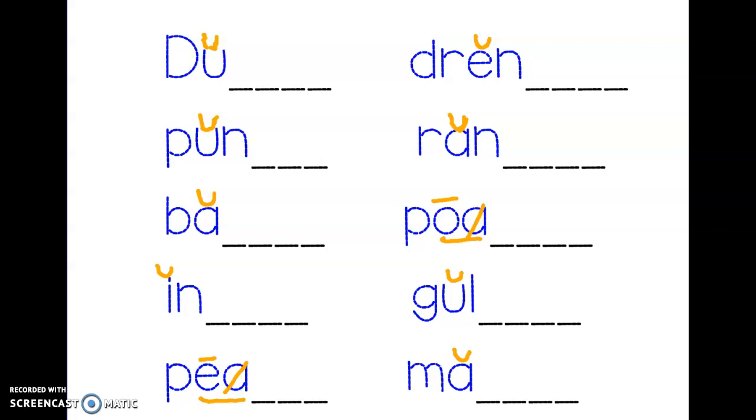Let's practice spelling the ch and j sounds. All of these words on the board end with the ch sound. We need to fill in the correct spelling for the ch. Let's look at du. What comes before the ch sound?